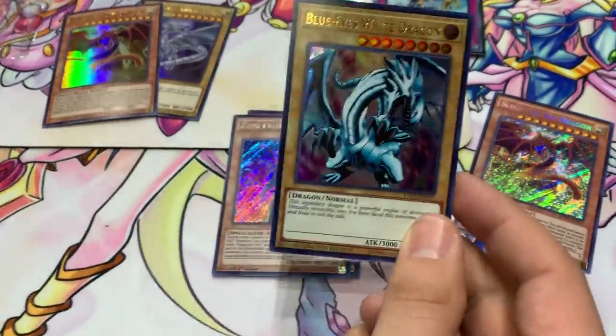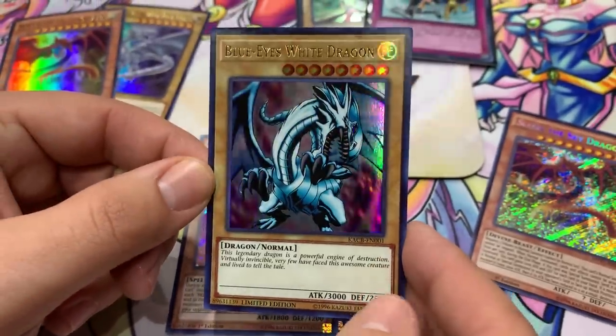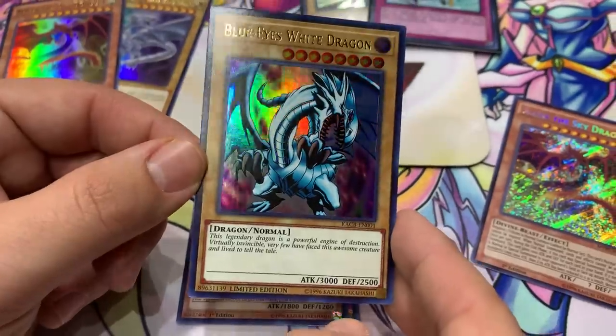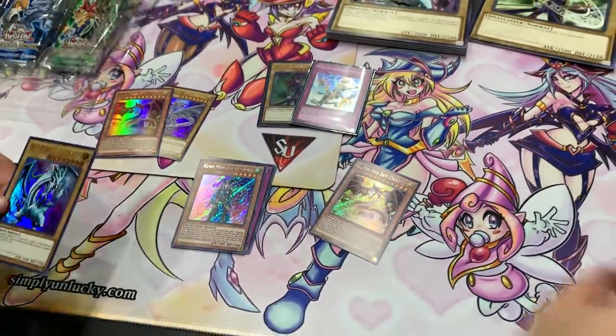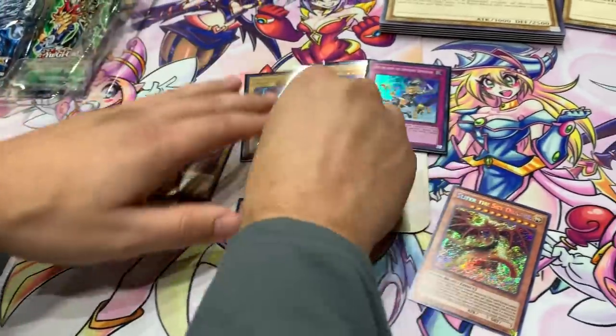Wow. Okay. Go ahead and take a look at this beautiful card here. Powerful Engine of Destruction. Virtually invincible. Gorgeous. Okay. Grab one of our Ash Blossom sleeves. Booyah. Hang out with our Dark Magician.